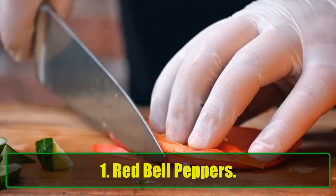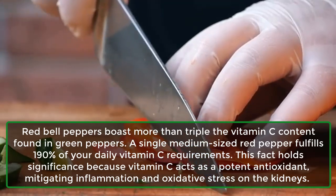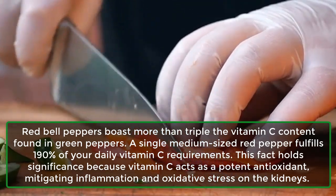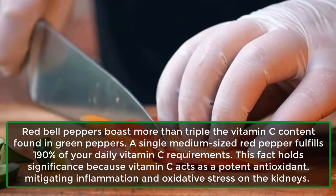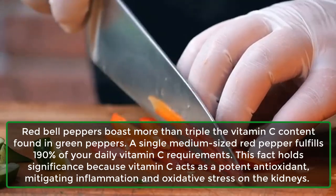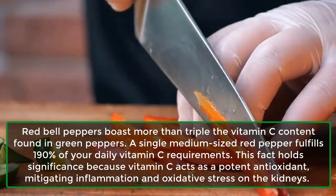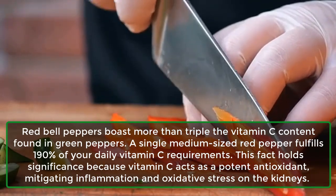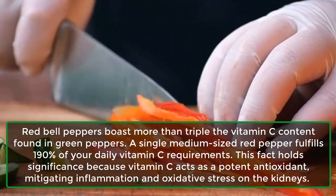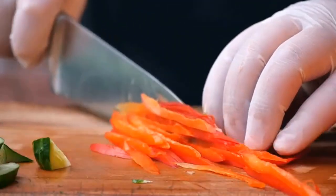1. Red bell peppers. Red bell peppers boast more than triple the vitamin C content found in green peppers. A single medium-sized red pepper fulfills 190% of your daily vitamin C requirements. This fact holds significance because vitamin C acts as a potent antioxidant, mitigating inflammation and oxidative stress on the kidneys.